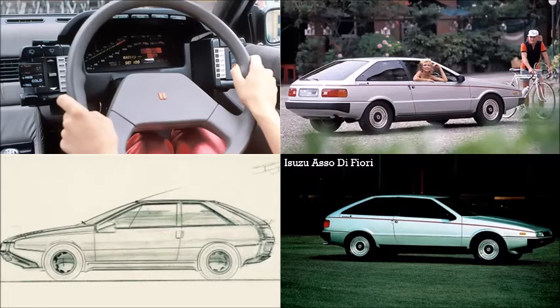The only thing I will say is, looking at these dash pods, as great an idea as they are, I can't quite work it out. Are these arrows on the left hand one here the indicators? Also, the aircon control seems a bit bizarre. Hot, cold. Or is that memory? I don't know. I have no idea. One of them had cruise control. Oh, they did have cruise control in the end. I don't have cruise control in my car.